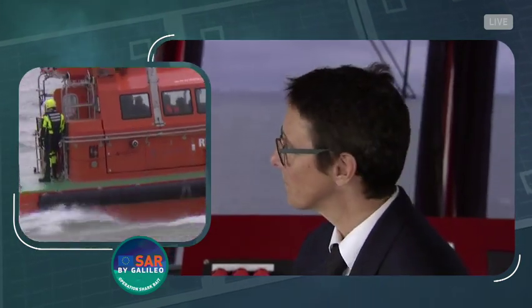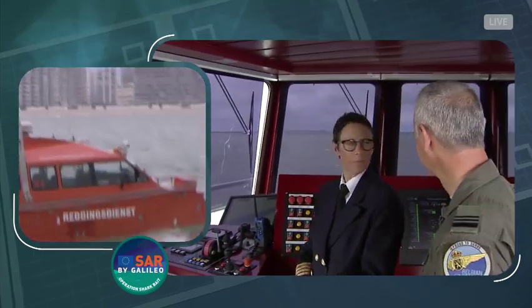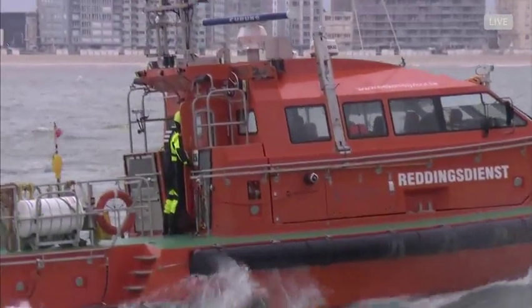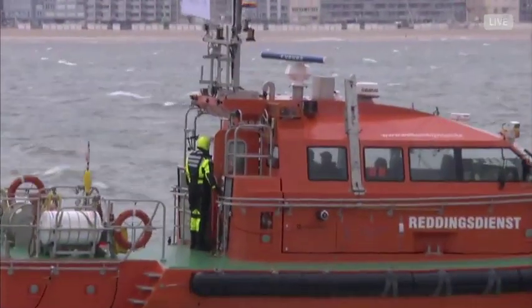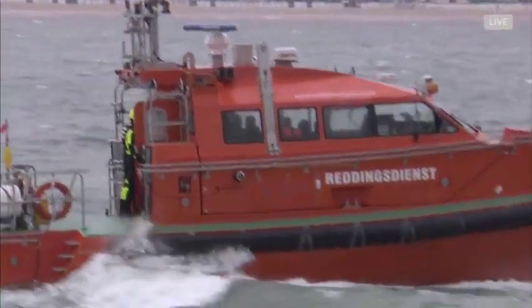So you're well equipped. I'm just trying to look through that window screen to see if I can see our volunteer victim somewhere hiding in there. Maybe already enjoying a cup of coffee or something while we're still waiting for her to be winched up. Okay, so the helicopter is coming back.